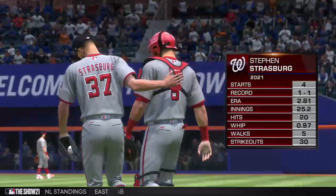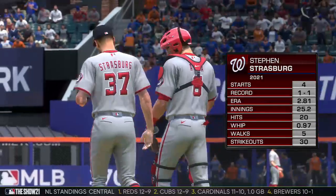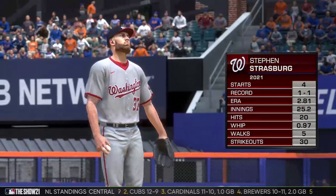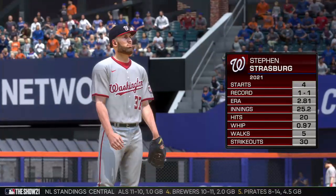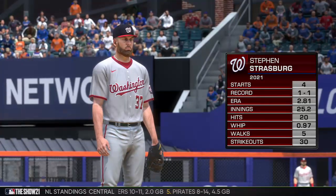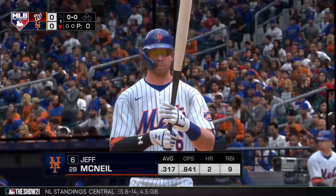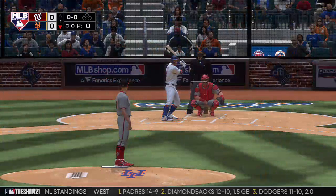Stephen Strasburg gets the ball for Washington in this one. Dan Plesac, what's the word on him? Hey, Matt, it's not easy to bunch anything together against this guy. In his last 3 starts, he has a WHIP of under 1.10. So we may see some hit and run, we may see some bunting, and we may see some running, because if you want to lay around and try to get hits off this guy, that's not the right thing to do. One of the top pitchers in the game right now.